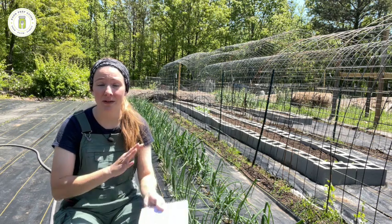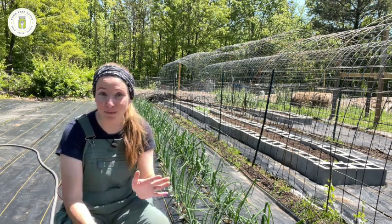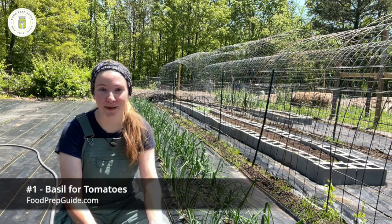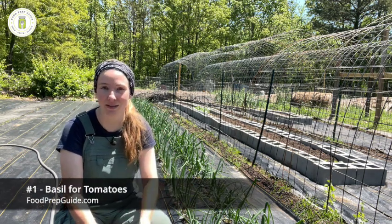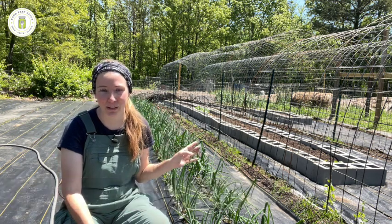I took some notes so I don't get sidetracked and I don't forget, and hopefully I won't ramble too much. Okay, so number 1 is basil for tomatoes. Not only is it fantastic together on a caprese sandwich, but they grow great together in a garden.